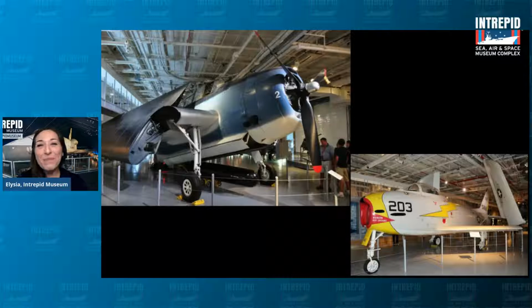Well, here are a couple that we have. The Avenger, that big blue one on the left there, it's from World War II. That was a torpedo bomber, so you can actually see that big long torpedo underneath it. And the white one on the right is the Fury, which is a jet plane. It flew really, really, really fast during the Cold War.